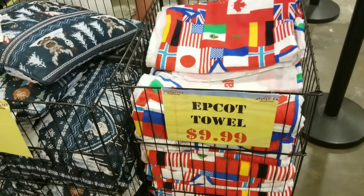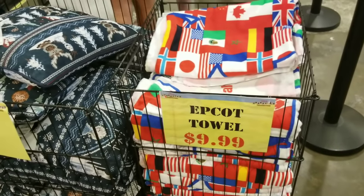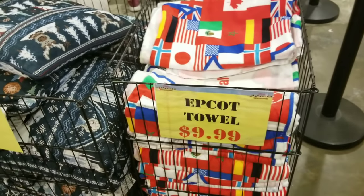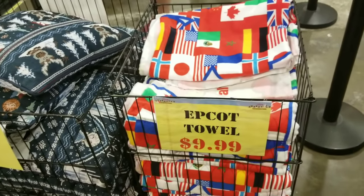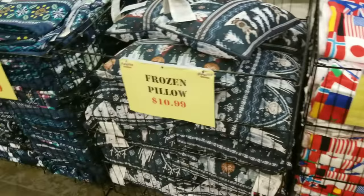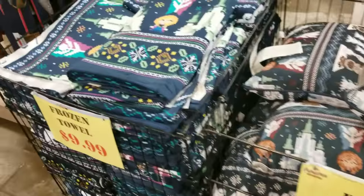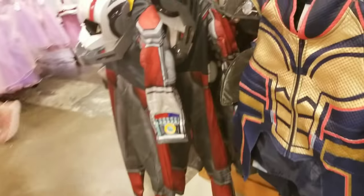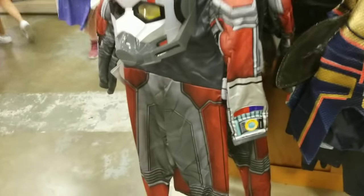And look at here, these were sold out for a bit and they are back in stock again. It's good to see this. I know for a fact there's someone that needs two of these, so yes, the Frozen pillows are still around for $10.99, the Frozen towels are $9.99. And then we got the Ant-Man and the Wasp costumes, which I think are $14.99.